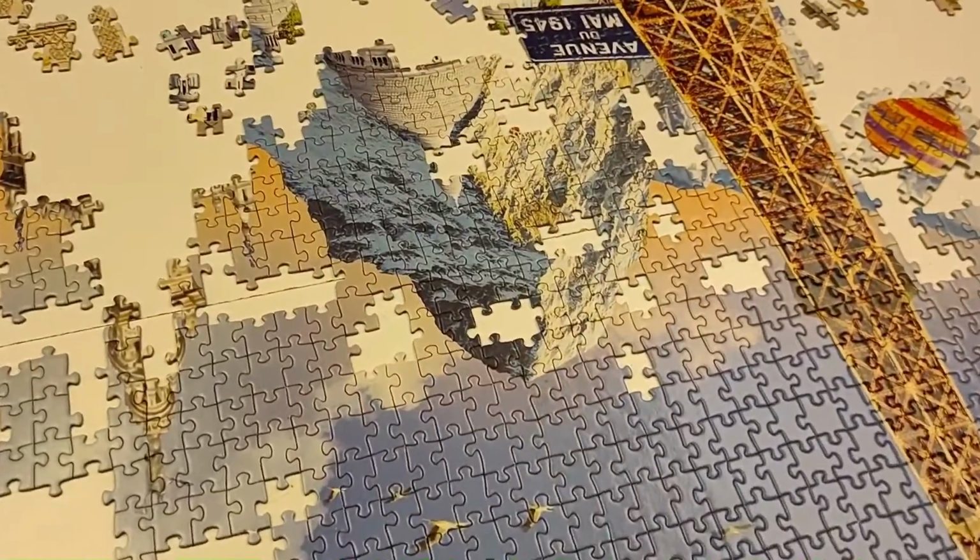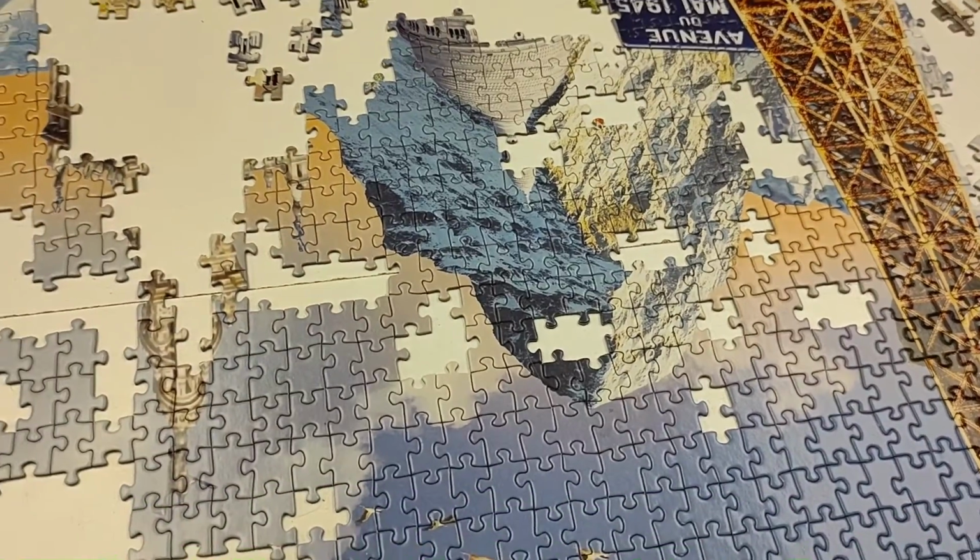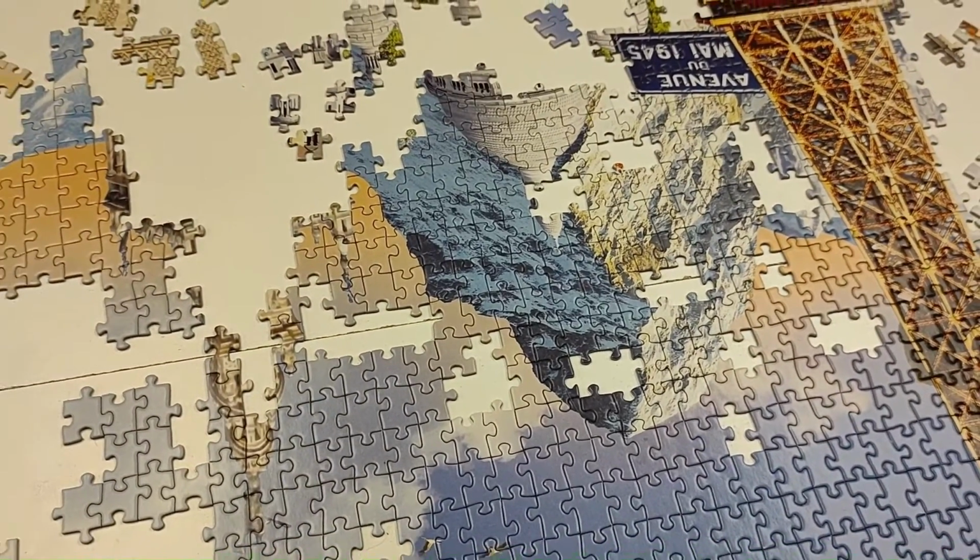And that's the Matterhorn in Switzerland. I should show you that from the other side because you're looking at it upside down there.